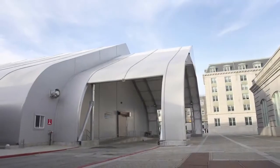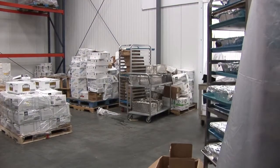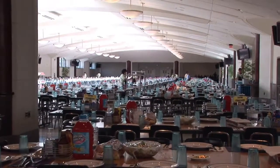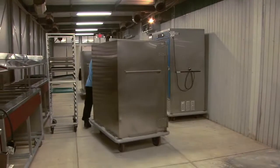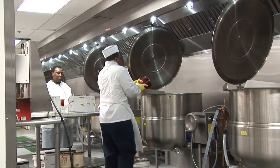I've built a lot of structures, temporary structures in my career. The flow in the temporary structure is so much better. We're feeding 15,000 meals a day out of this temporary structure. So the flow coming in the front door through the cooking process is much more efficient.